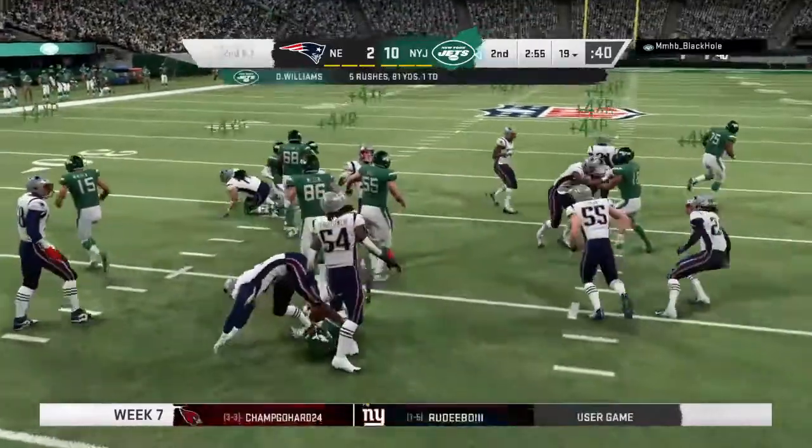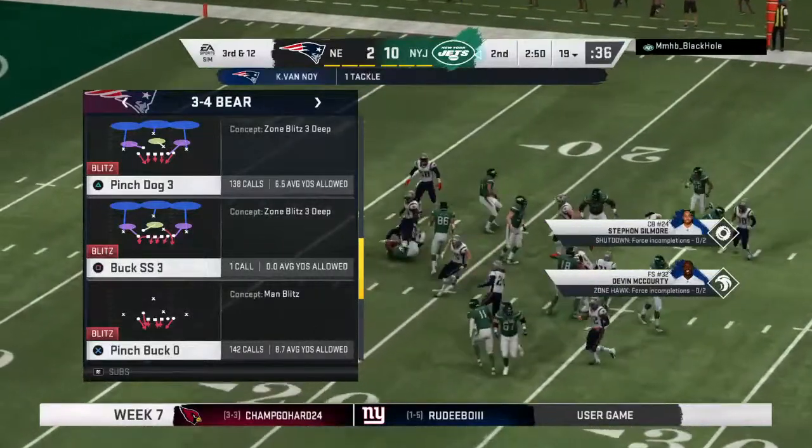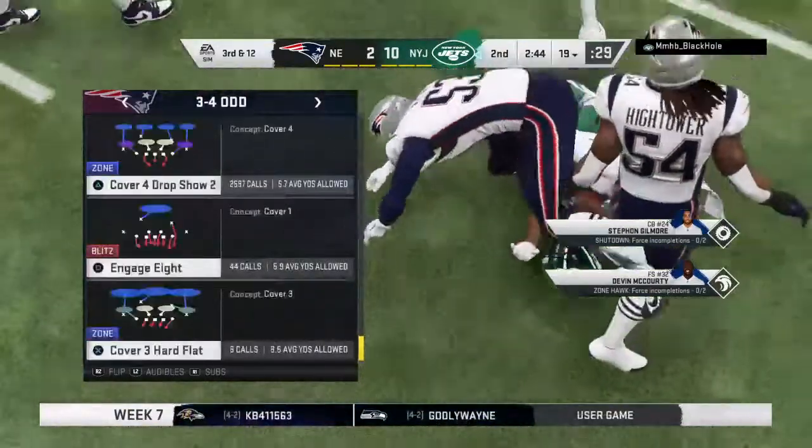On second down, it's Williams. And that'll hurt the average a bit as this time they're able to get him behind the line. That'll go as a loss of 5. And that's going to lead to a 3rd and 12.